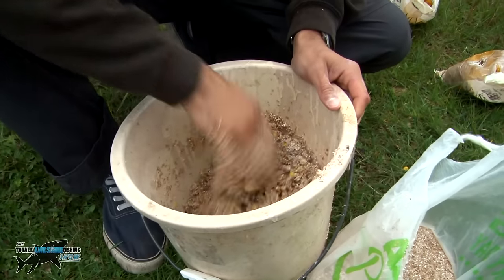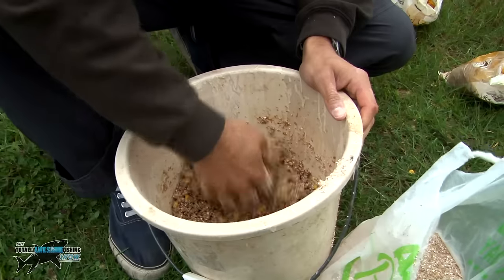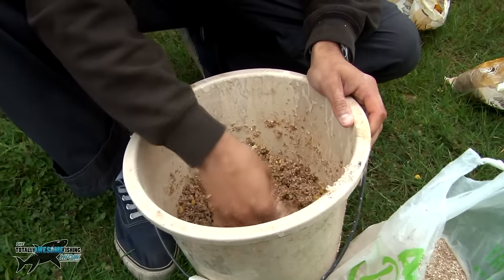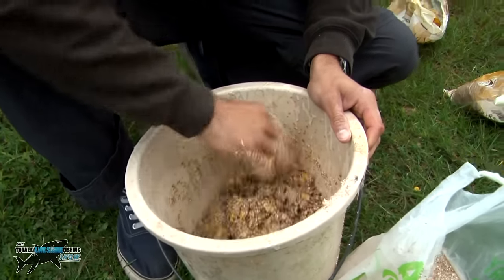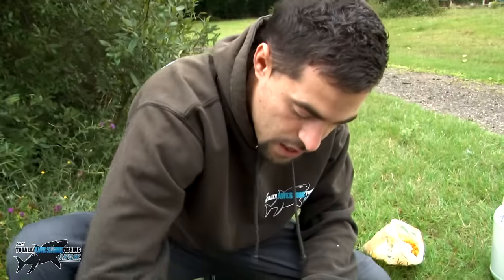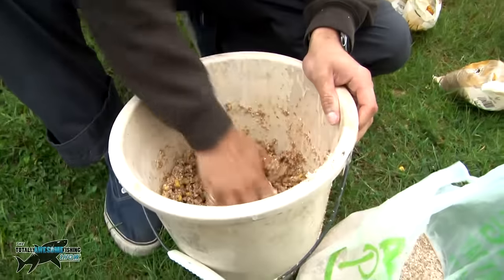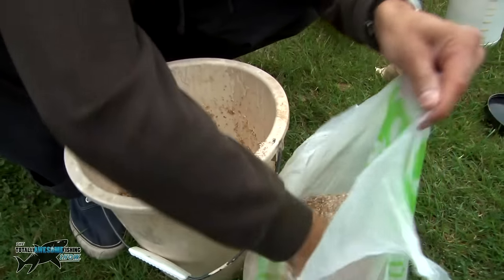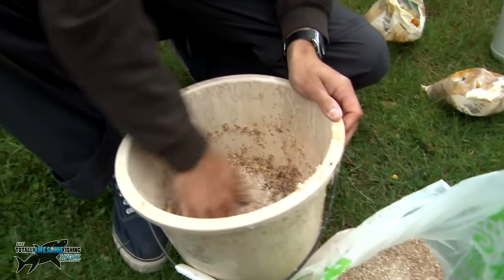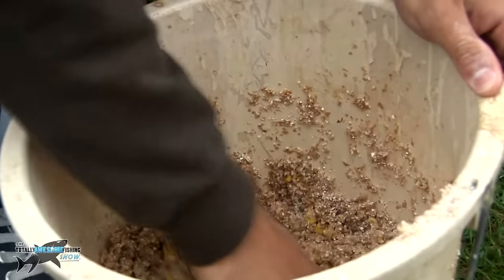And what you have to be careful of is, again, putting too much dry ground bait in there, because what's going to happen is, leave it for 5 minutes, because that's going to absorb all that water in, and you need to actually leave it for 5 minutes just to see what the texture will go like. So that probably needs a little bit more, I'd say. That's still a bit too wet, so I'll add a tiny bit more, just a handful. And then I'll probably leave it for 5 minutes and see what the consistency's like then.